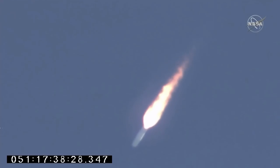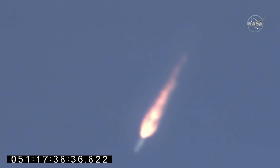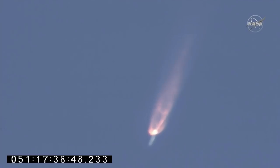This first stage burns for a little over 3 minutes, 3 minutes, 18 seconds until main engine cutoff. About 90 seconds to stage one burnout. Attitude nominal. Engines at 100% and steady. T plus 2 minutes. All subsystems continue in nominal performance.